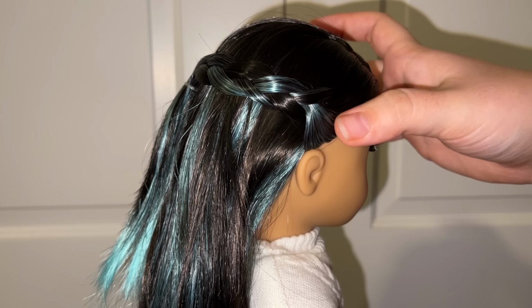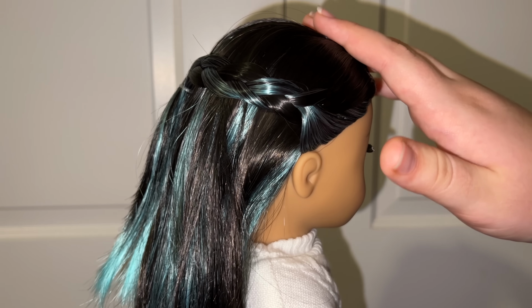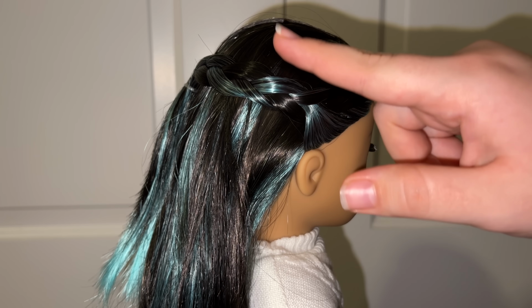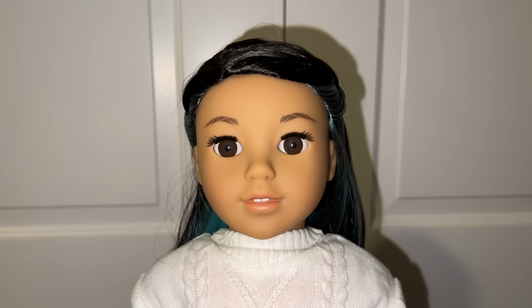There's just some simple braids coming from either side and then meeting in the back. This is such a really cute hairstyle, and one that I often do on my own hair a bunch, but it's also one that is really easy to replicate if you decide that you want to take her hair out of the meet hairstyle. So now let's also take a look at her face mold.